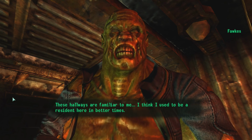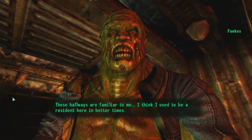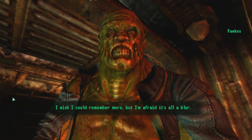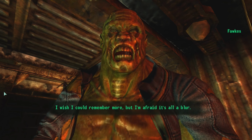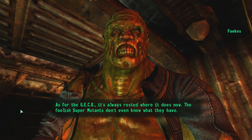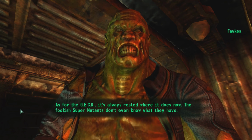These hallways are familiar to me. I think I used to be a resident here in better times. I wish I could remember more, but I'm afraid it's all a blur. As for the Gek, it always rested where it does now. The foolish supermutants don't even know what they have.